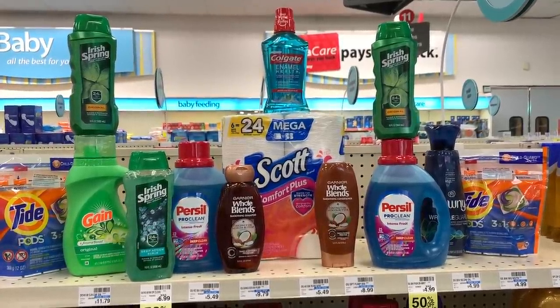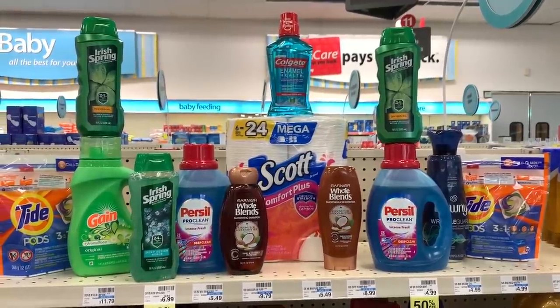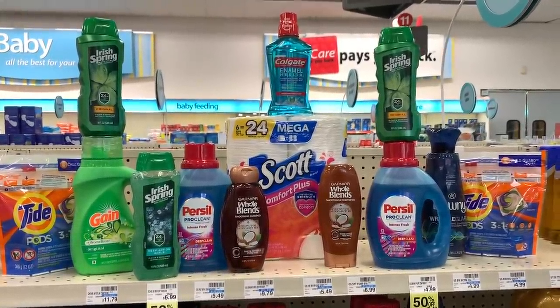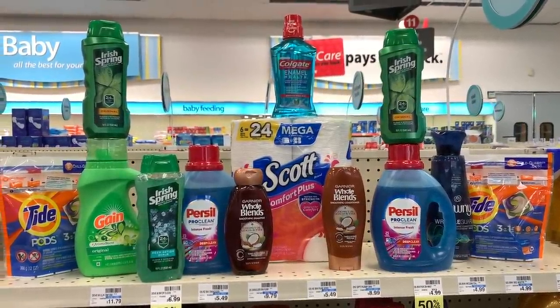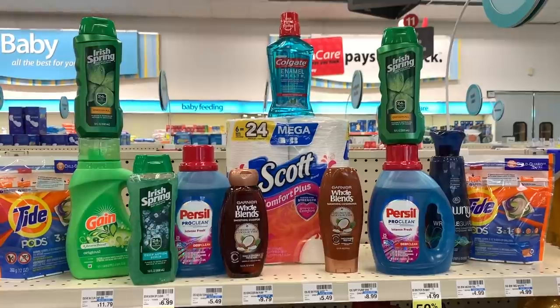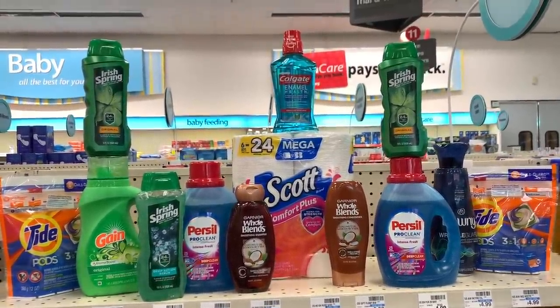This is one of those weeks where you really have to just choose and pick the deals that work for you and your needs. This is everything that I want to grab because this is the stuff that we always need to stock up on. So I'm going to grab these items. I'm going to show you our stack of coupons that we are going to be using in just a sec, but this is our overview of everything we're getting today.